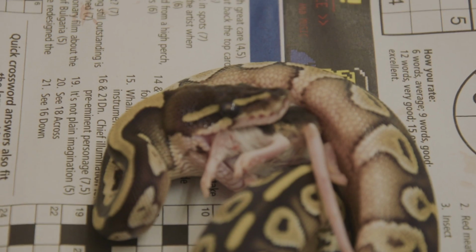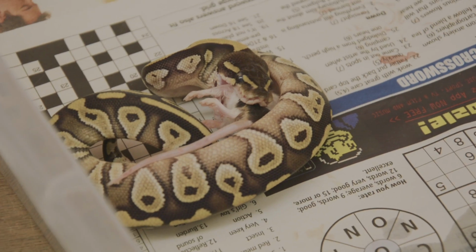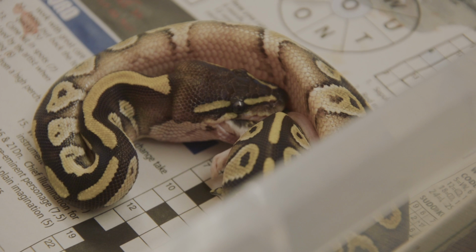And it's funny because each snake picks up its own feeding habit. Once you get to know the snakes, you know that you can either drop feed it, you can tease feed it, or you can blow feed it. You get to know what snakes do what.